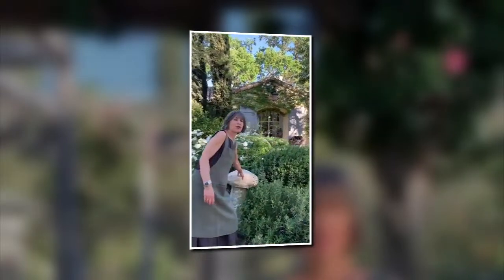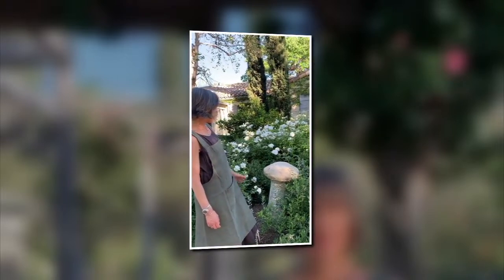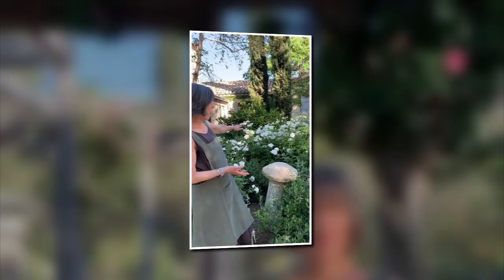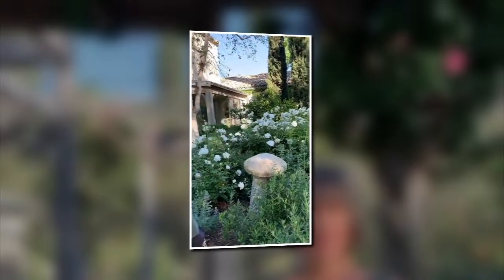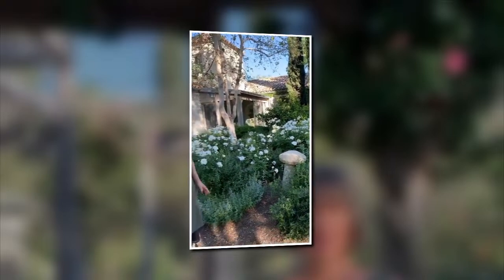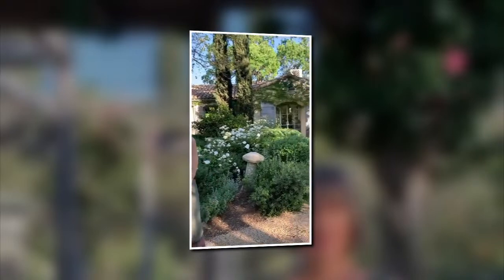These vintage saddle stones around our garden, they look like mushrooms, but they are actually in England, they put the granaries on top of these stones so that the rodents can't get into the grain. I love them because they're all different, and so they're all unique going down our driveway.